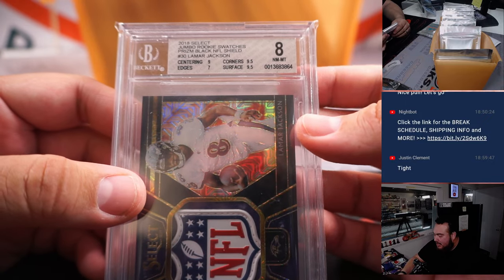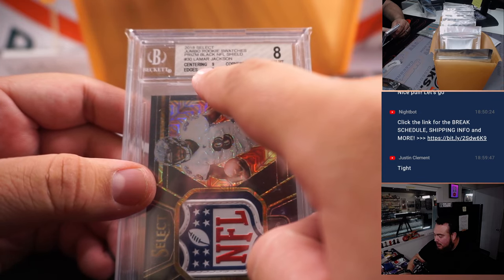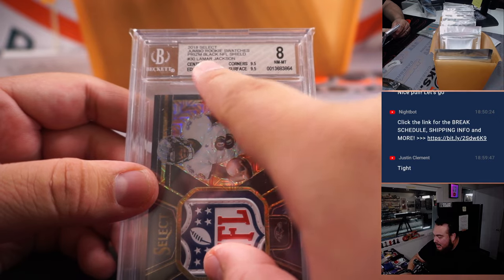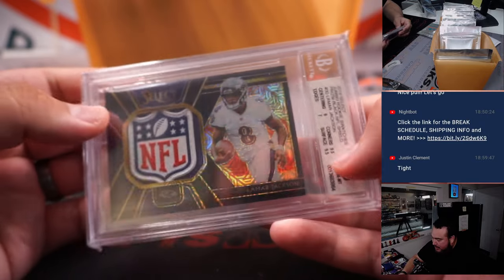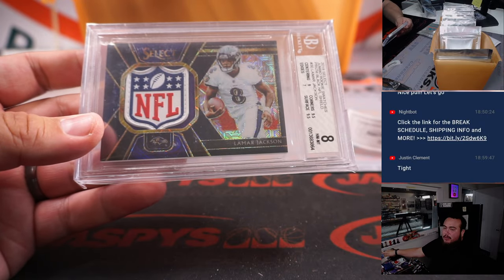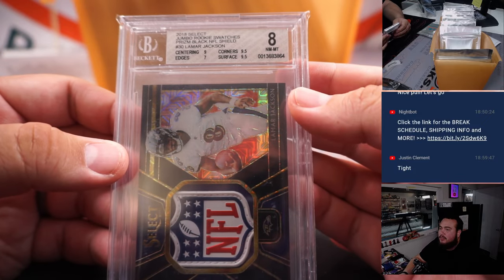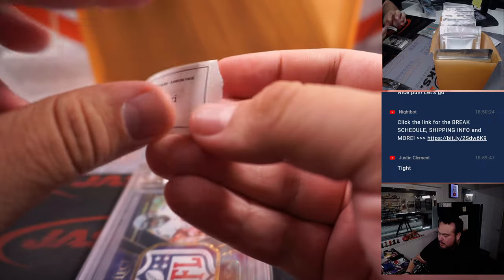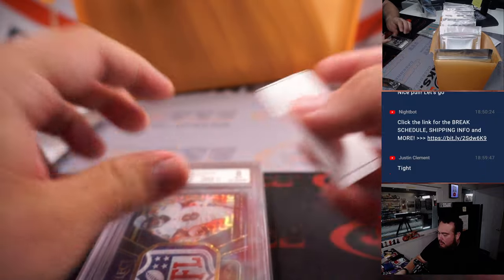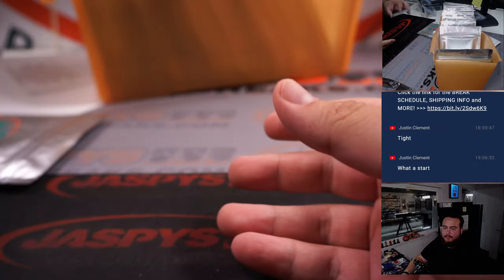Now, graded a BGS 8, it looks like the centering was 9, the edges were really bad at 7, corners 9.5, surface a 9.5. So edges must have been really bad, but that's a pretty darn sweet hit right there, man. Congrats. So that's a rookie Lamar Jackson NFL Shield. Awesome, man. Boom, just like that.